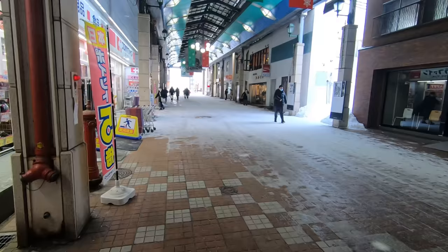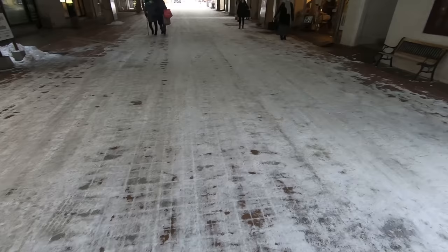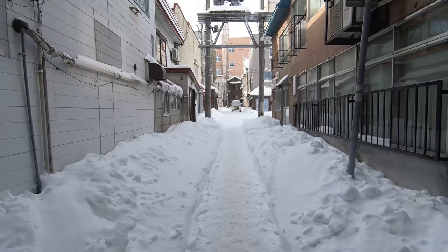It's a pretty quiet shotengai, I gotta say. This is a pharmacy here. I gotta be careful of the icy streets. It's icy even in a covered shotengai. I really love the side streets. I have to say, this is very nice. I actually prefer these little side streets.